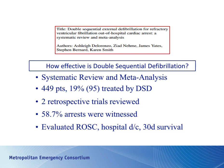But anyway, if you look at this population, just under 60% of the patients were witnessed. That's a higher witnessed rate than typically standard. And they looked at whether or not there was a return of spontaneous circulation, whether or not the patient was discharged from the hospital, and whether or not the patient was still alive 30 days after hospital discharge. So they looked at a large number of patients, and they had multiple outcomes that they were looking for.